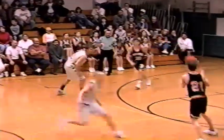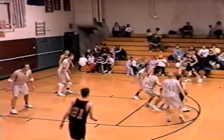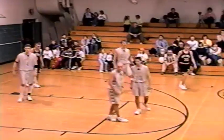UD will inbound the ball. Pancake picks up his second personal of the ball game. Antis up court with it. Antis dropping it here for Dietrich. And a walk called on Dietrich as he got tangled up out there.